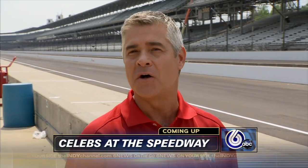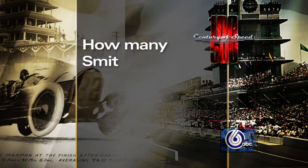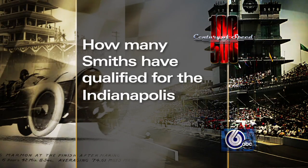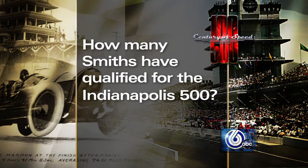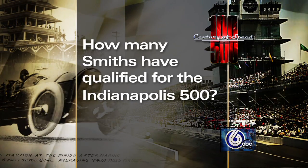The race brings more than just the world's top drivers to Indy. It also brings entertainment's biggest stars. We'll show you how speed has mixed with celebrity. But first, another trivia question for you. It's the most common surname in America, but how many Smiths have qualified to race in the Indianapolis 500? The answer when A Century of Speed continues.